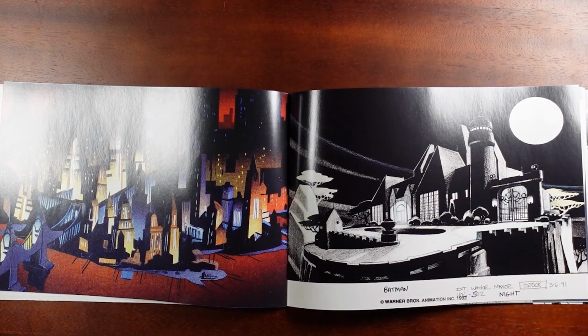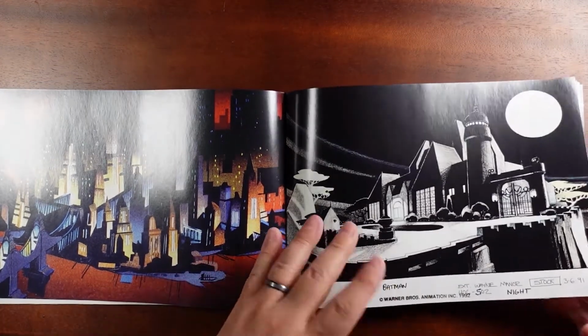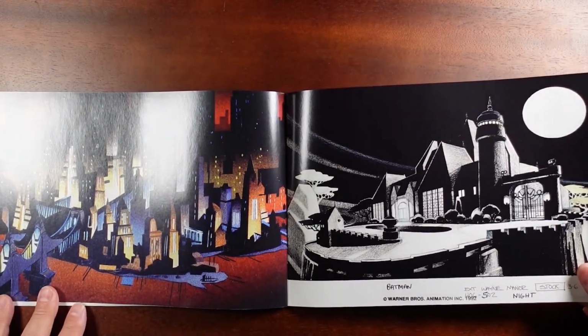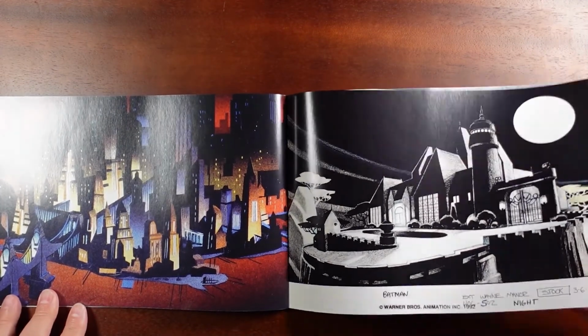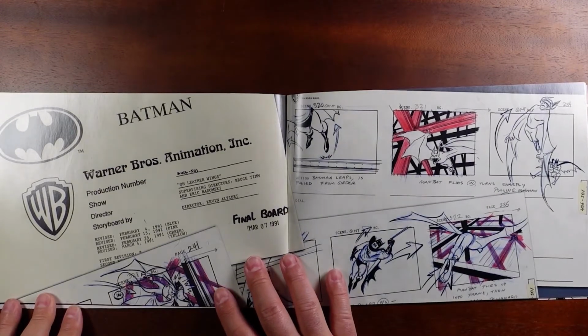So you have this old and new that looks unlike Metropolis, that looks new and modern, probably because of the influence of people like Lex Luthor, who live in mansions like this, and skyrises, who have their own agendas. But that's not Gotham. Gotham looks old and new at the same time.